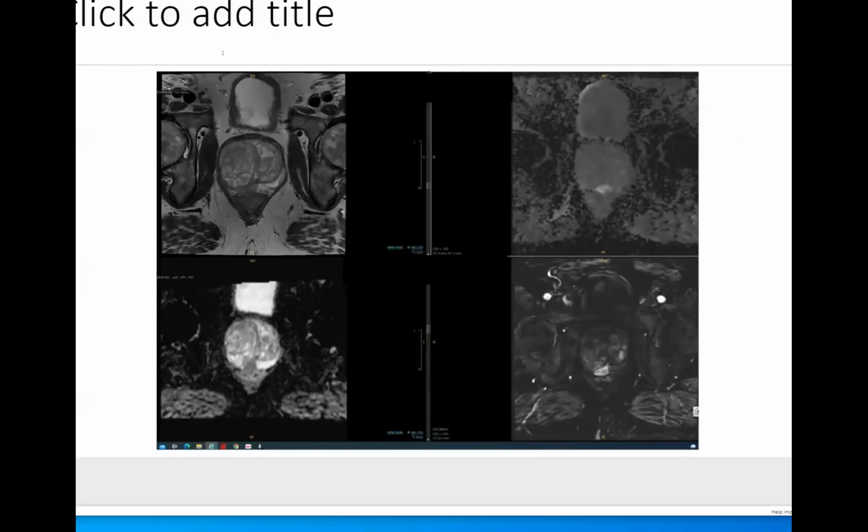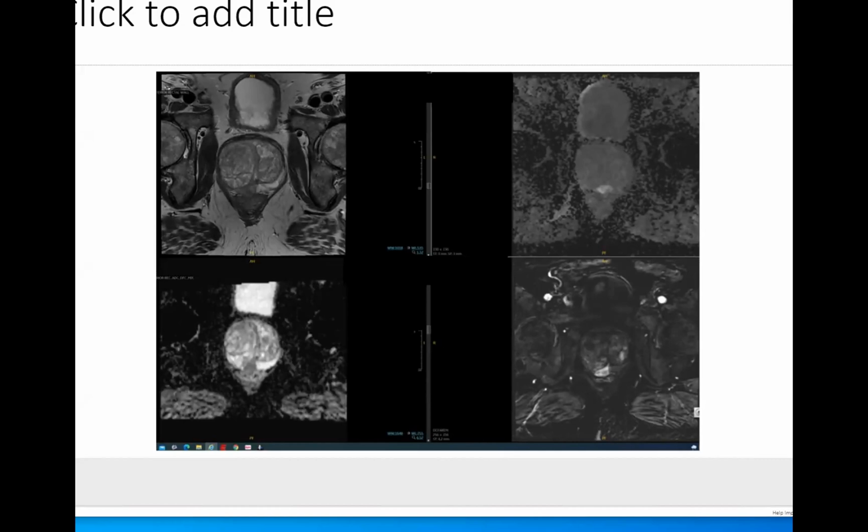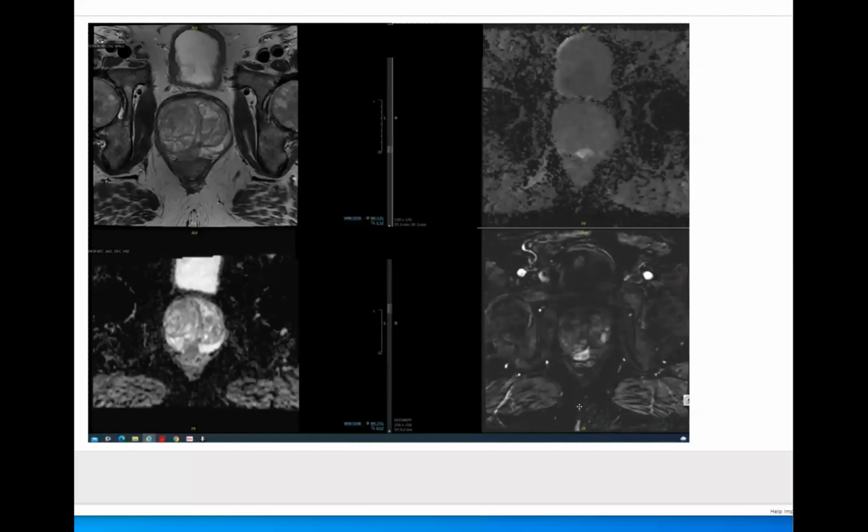is a prostate MRI. And there's a very obvious lesion here. We ended up giving this a PI-RADS category 5. It's got well-circumscribed margins. It looks like on the T2, maybe it's got some ECE as well. The lesion is abutting the rectum. It has restricted diffusion and early enhancement. So we gave this a 5.